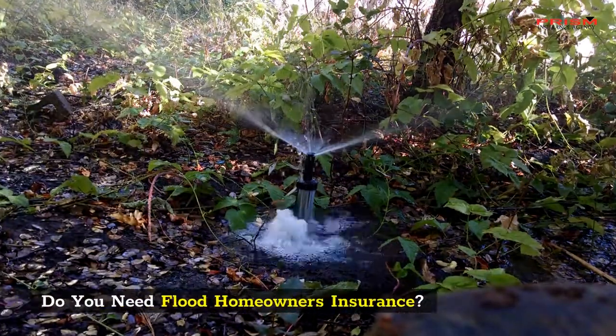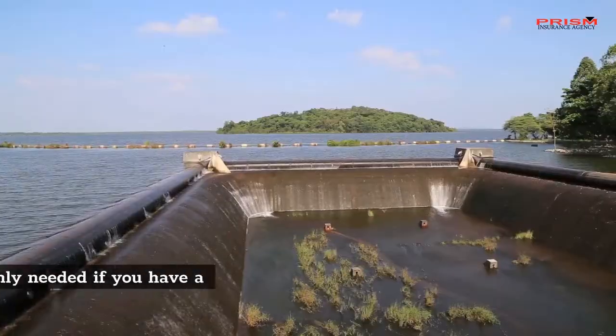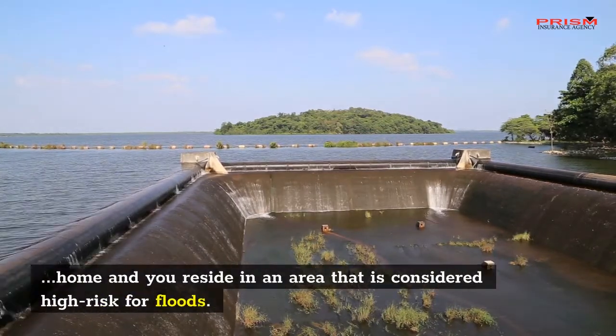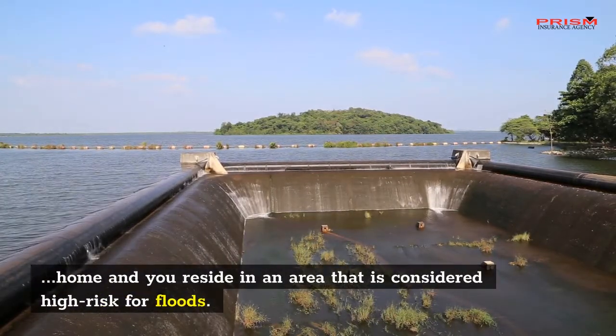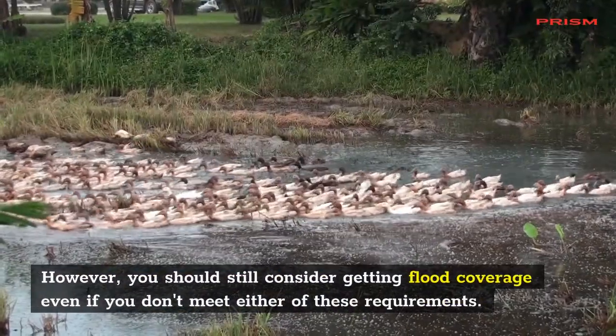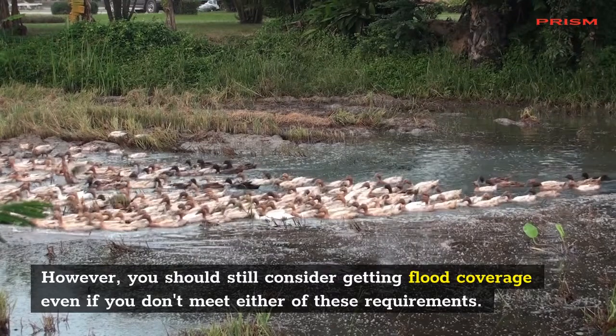Do you need flood homeowners insurance? In general, flood coverage is only needed if you have a mortgage on your home and you reside in an area that is considered high risk for floods. However, you should still consider getting flood coverage even if you don't meet either of these requirements.